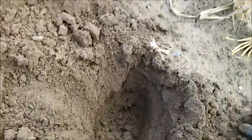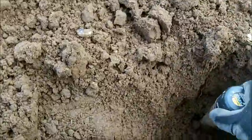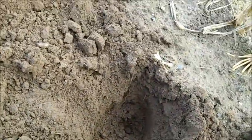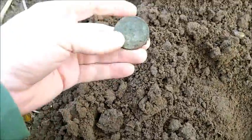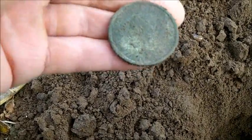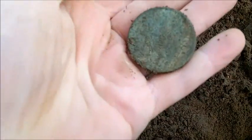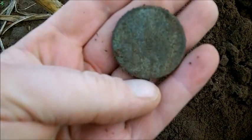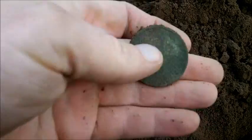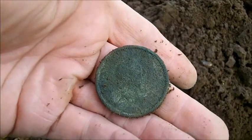Right guys, this one was really deep. Gave a squealing 1146. About 8 inches. Thought it'd be a tin can given the tone, but just flipped it out and there it is there. Looks like a George III penny. 1806 probably. Could be one of the slightly earlier ones, 1799 perhaps. You can just about make out his bust there.